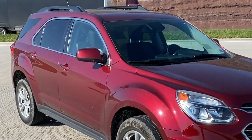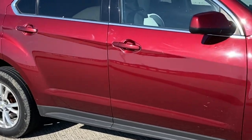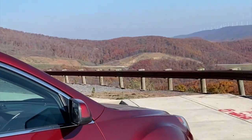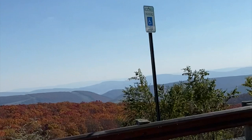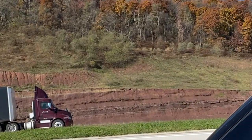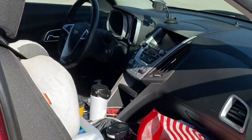So here's Ruby. I was gonna wait until I got to a public parking lot to give you guys a tour, but today we stopped at this scenic overlook on the side of this highway in West Virginia. And there's basically nobody else here except for this one trucker behind me. So I thought this might be a good spot to give you guys a tour. We'll start here on the passenger side.